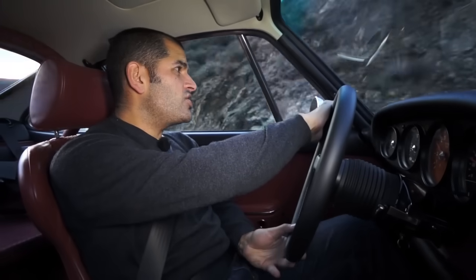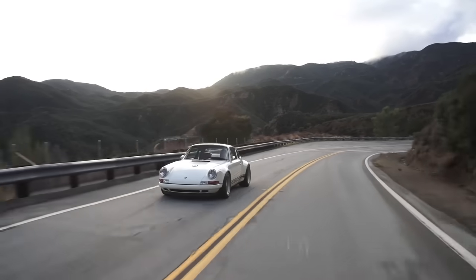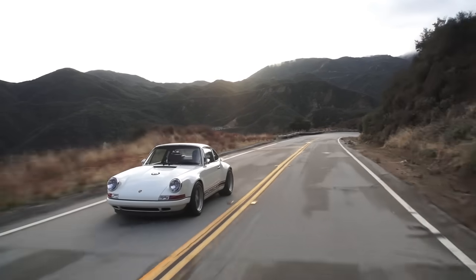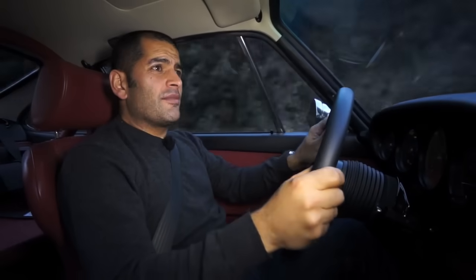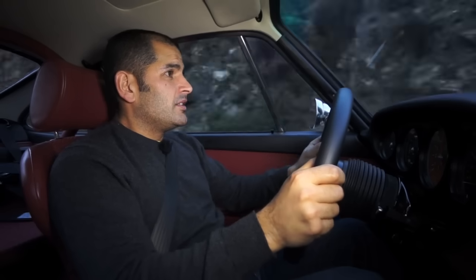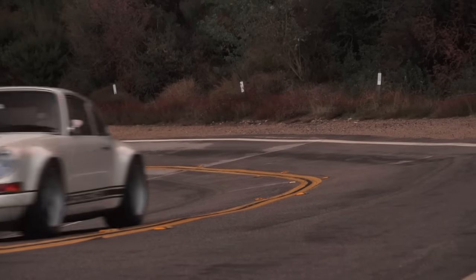Engine's lovely, just lovely. Wow, there's some nice scenery around here. Oh, I know I crap on about it, but older 911s are such lovely cars and they make amazing bases for these kind of exercises. What a car. What a car. You could live with this every single day.